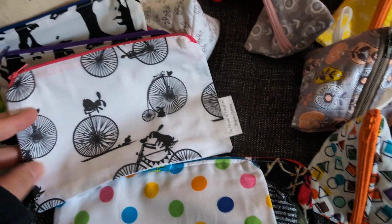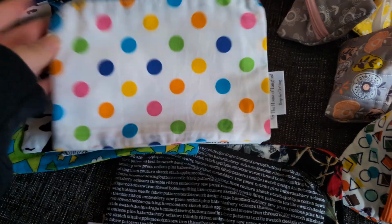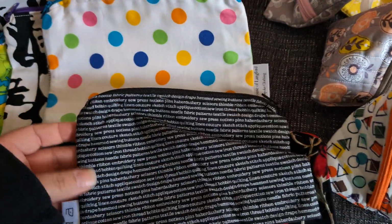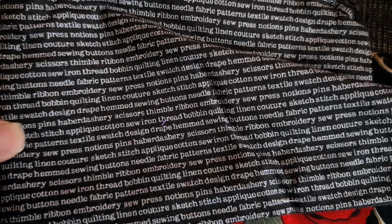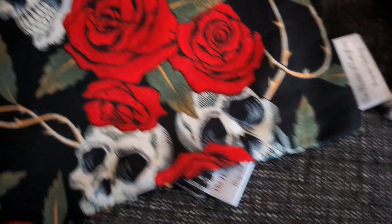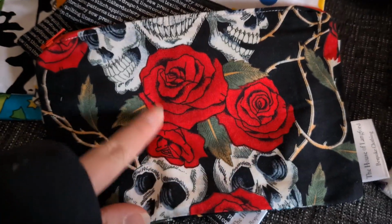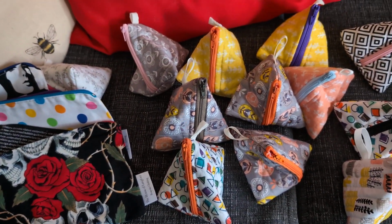Then I've got a paper panda one with a pink zip. Some polka dots with a blue zip. Got this one which has different words related to sewing on that one with a black zip. And then I have a skull with red flowers with a red zip. So yeah, I'm gonna get some more photos of these and pop them up on the website.